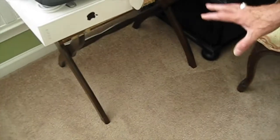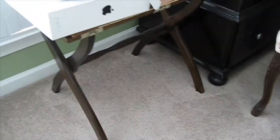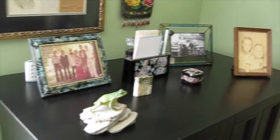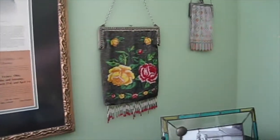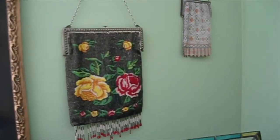If the camera would pan down here, here's another little end table. I don't know if it's an antique or not, but it's in here. We have this dresser here. I'm not sure if this is an antique or not either, but here it is with some miscellaneous pictures and trinkets above it. And these two items on the wall here are actually purses, women's purses from the early 1920s that were turned into decorative wall items.